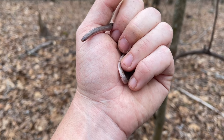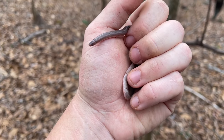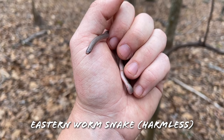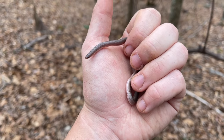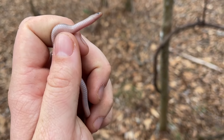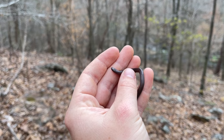All right, guys, well, Reed flipped our next snake of the day. This is a little eastern worm snake. These guys have been fairly common this year so far, but not nearly as numerous as they should be by this point in the spring. But anyways, nice little snake, very common though, so we're just gonna put him back under his rock.